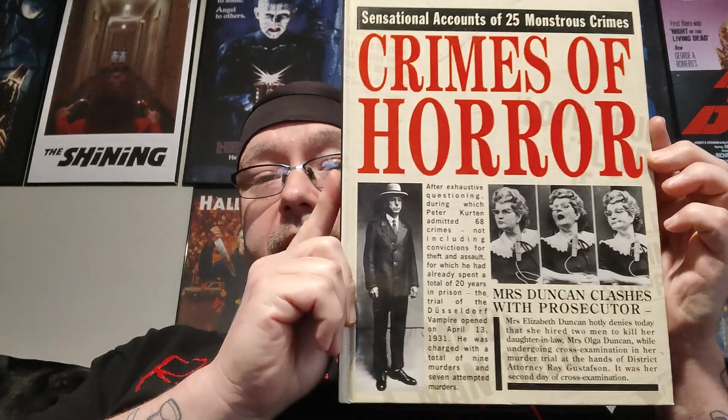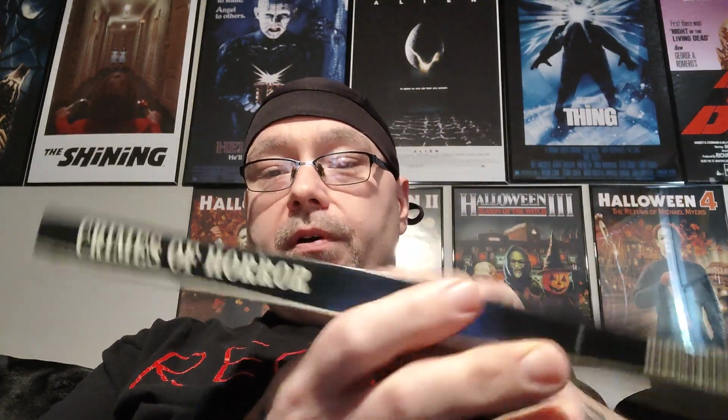This is a big one. You can tell this is a big book. Sensational accounts of 25 monstrous crimes. So I think this one has like the Acid Bath Killer and the Black Dahlia and things like that. And I found this one in pretty good condition. I think just a couple little dings there, but for the most part.